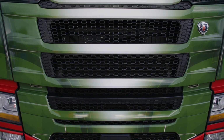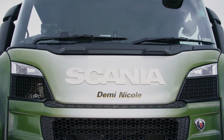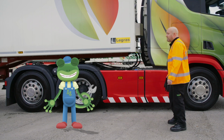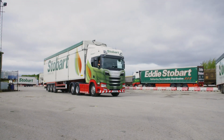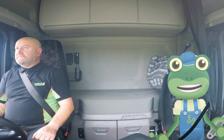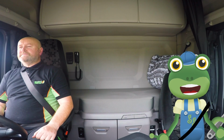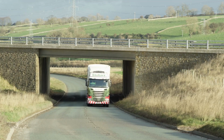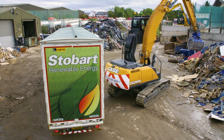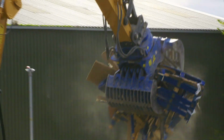Each Stobart lorry is unique and gets given its own name. This lorry is called Demi Nicole. Right, Gecko, we're good to go. Hop in. We're off to pick up some waste wood that would normally go straight in the bin. Stobart Energy pick up this wood in their lorries and turn it into electricity to power homes.